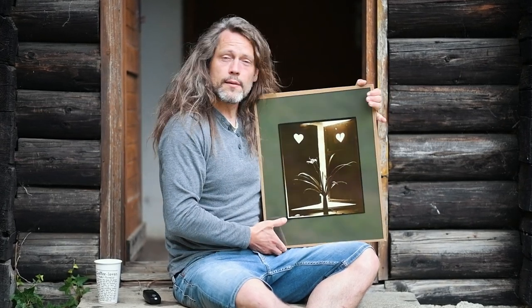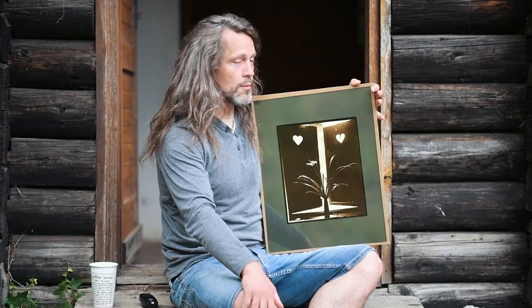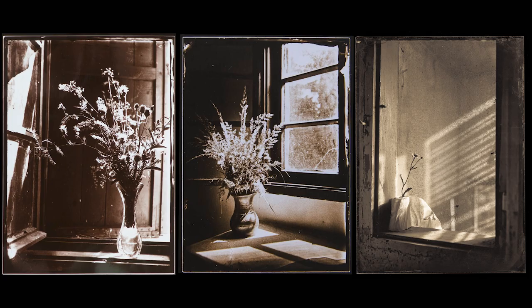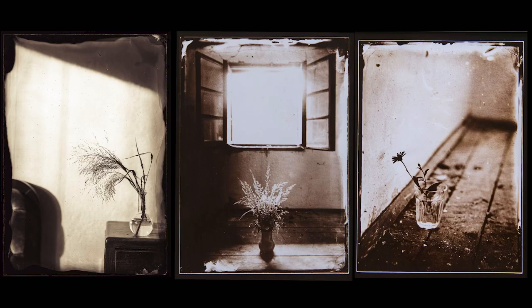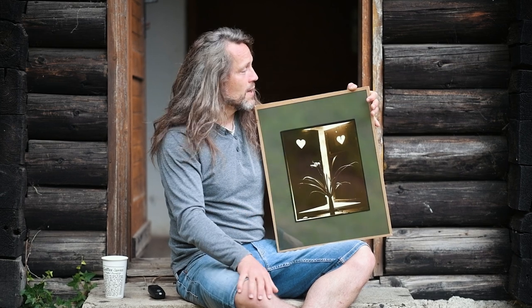Okay, that's it. That's the end result. Carbon print on glass from a collodion negative from the project Feels Like Home. Project Feels Like Home I started in 2016 after my divorce, after the ending of a 21-year-long relationship. I was domesticating the spaces I found myself in with flower bouquets and photography and calling them home.